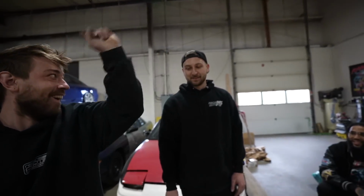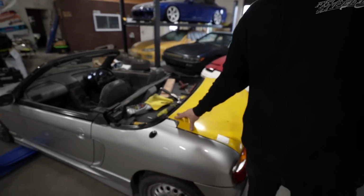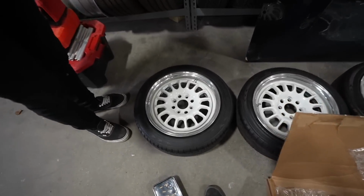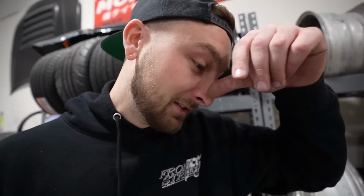Actually, let's go. So instead of trying to make it look better back here, we're going to make it look better by putting different wheels on it because Giovanni gave us a set of Sprint Hearts with it, which is really funny. And they look really nice, so maybe this will make the whole car look a lot nicer.